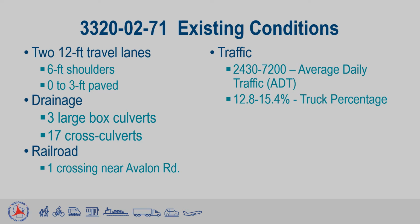Traffic counts place average daily traffic, or ADT, at between 2,430 to 7,200 vehicles per day, depending on the location along the project. Of these 2,430 to 7,200 vehicles, between 12.8% and 15.4% were found to be trucks.